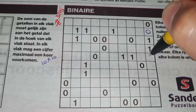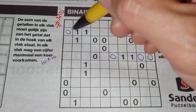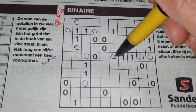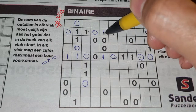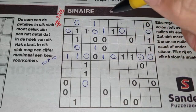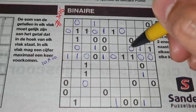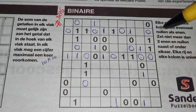Double one, there no. Double one, there no. Double one, there no. Now we have 5 O's, so the rest are ones. Alright. Double O, here one, there one. Double one, there no. Double O, here one, there one. Double one, here no, there no. Double O, here one, there one. We have now 1, 2, 3, 4, 5 ones, so the rest are O's.